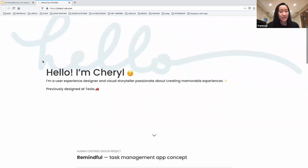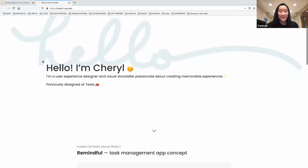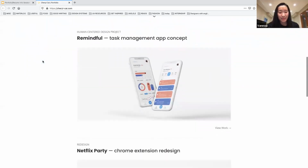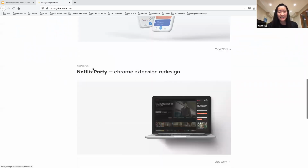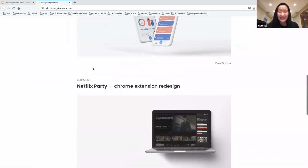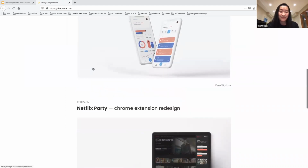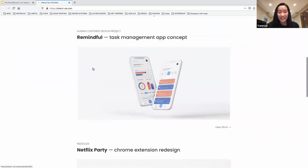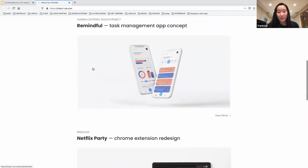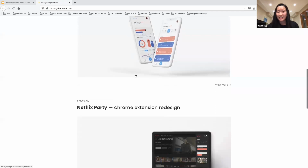And after you introduce yourself and say hello, you can go into your specific projects. I think she has probably 3 projects, and the thumbnails are very clear, and you can easily tell what the project is. For example, this first one is a human-centered design project, and it's a task management app concept. There are no paragraphs explaining what the project is. It's just a simple one-liner saying what it is.